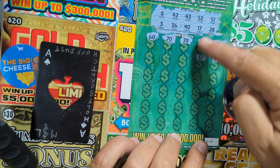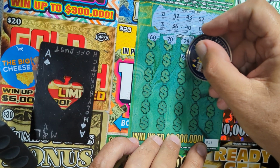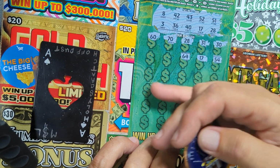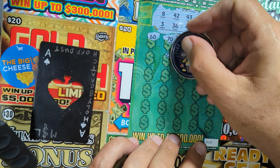First ticket, we got a winner. 17 matches number 17, in fact. How about that? There's my lucky 64. Well, at least it's on this ticket. So we got some money. We got a winner. That's pretty cool.